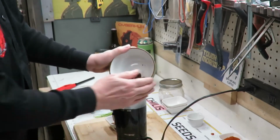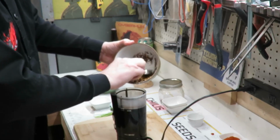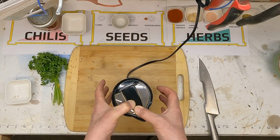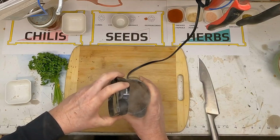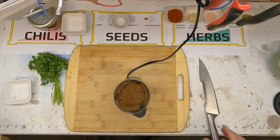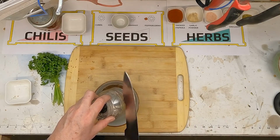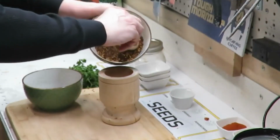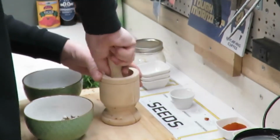When the chilies and seeds have cooled to the touch, grind them into a powder. My spice grinder is a simple coffee mill that I picked up secondhand at the Salvation Army. A food processor would also do the trick. Or you can go old school and use a mortar and pestle. But this will take a long time.